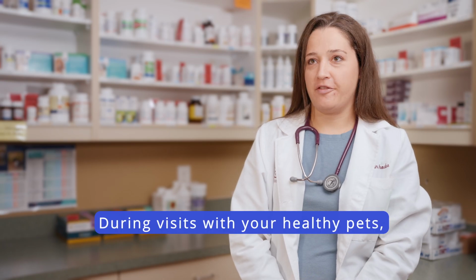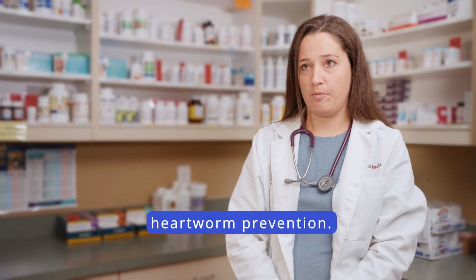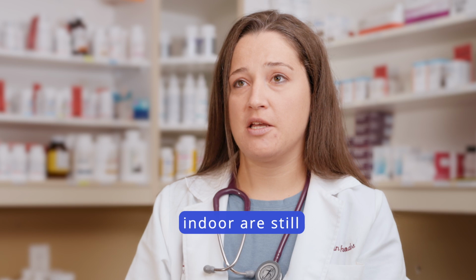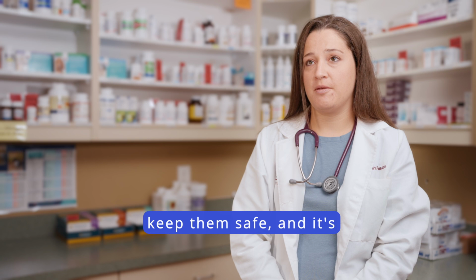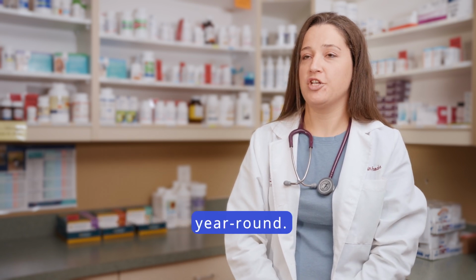During visits with your healthy pets, especially for dogs, it's really important to talk about heartworm prevention. Heartworm disease is spread by mosquitoes, so even our dogs that we think are mostly indoor are still going to be susceptible to this disease. Getting them on a good prevention is super important, helps keep them safe, and it's something that you just don't have to worry about as long as they're on that prevention year-round.